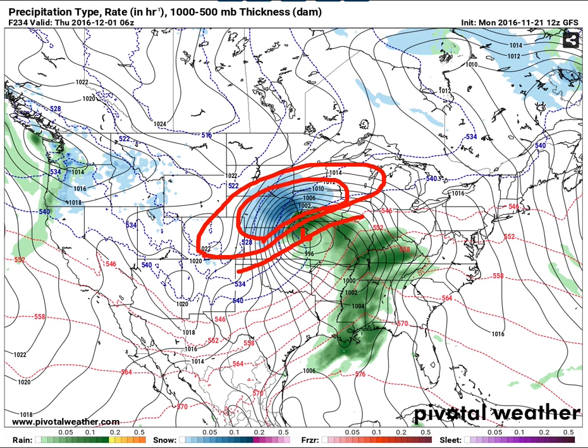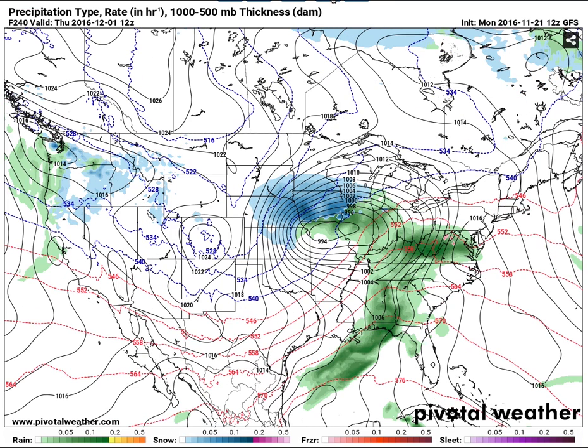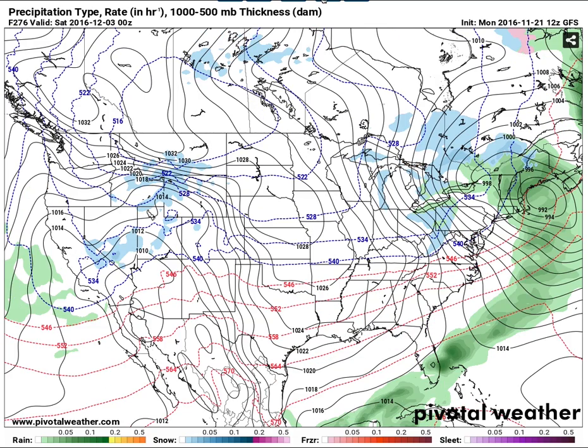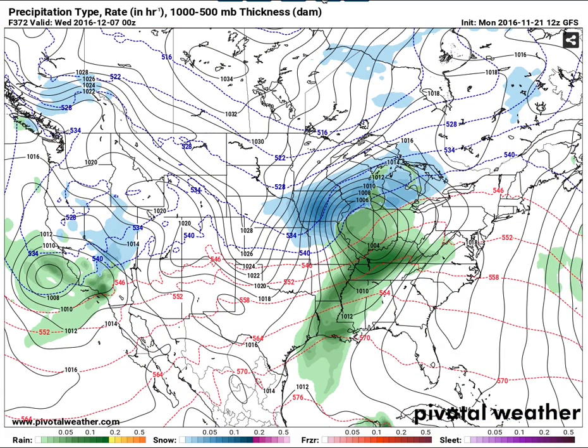So again, I wouldn't get too much into detail here, but it does at least show something kind of interesting around the first. So let's fast forward that. That kind of dies out as it gets into the Great Lakes region, but it will probably produce some snow, eventually some lake effect snow. And then we got our next system coming around December 6th. And this one's another really impressive system. Tracks out in a similar area, kind of out here.